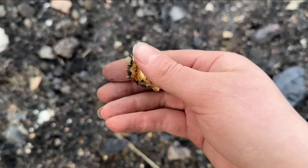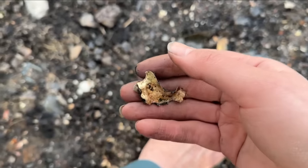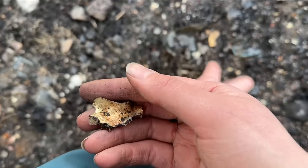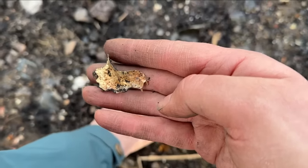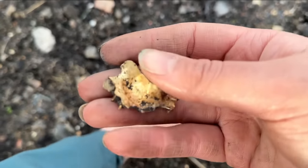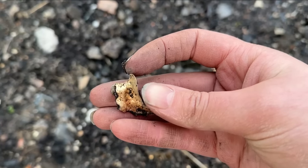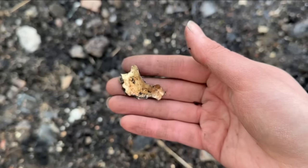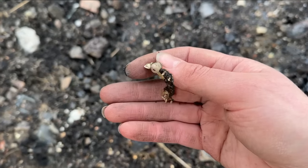I made some strange noises there, but I'm sorry, I was so excited. I'm just looking to see if there's any teeth. No, I think that's it. It's not broken. Well, the teeth are broken off it, but the gold is intact. We were just talking about false teeth.